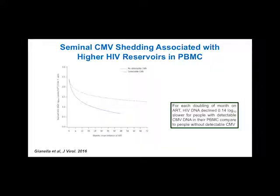Also, and this is something that Davey and I have been working on for a long time, CMV seems to be associated with HIV replication and also with a higher reservoir. So even if CMV might not be the only driver of inflammation, we think that it might be the most important, and it also has an indirect effect on other drivers.